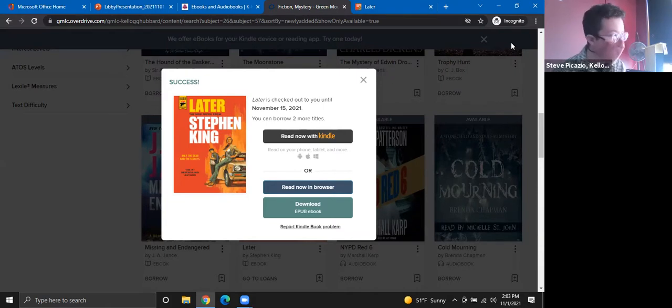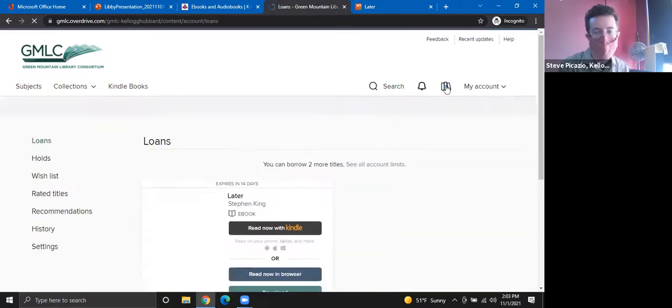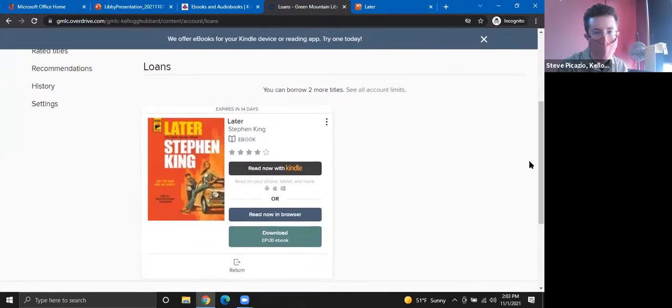All right. So I just followed you through and borrowed a book that I don't really want. Okay. So then what? Okay, let me show you how to get rid of it. So up here at the top of the screen, I have this symbol that looks like 3 books on a bookshelf. If I click on that, it's going to show what I have checked out. And then here I see this book I just checked out.